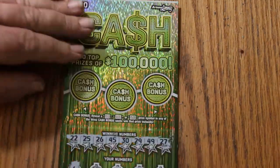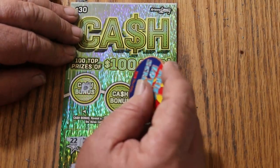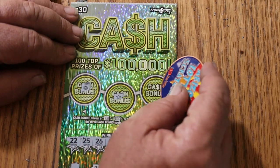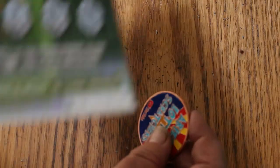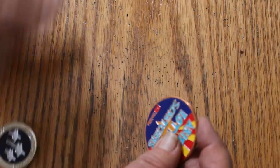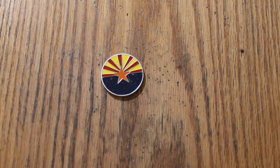All right, here we go on the top. Cash amounts, please. Nothing there. Nothing there. And nothing. Well, there you have it. 90 out, 70 back. Not terrible. Certainly better than what could have happened.